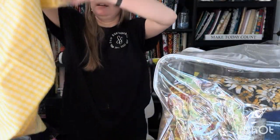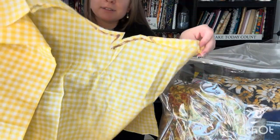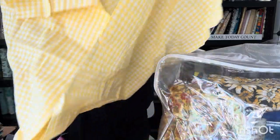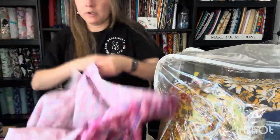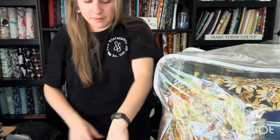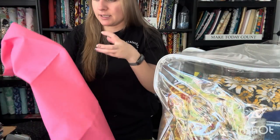Oh, this one's cut into, like, what in the world? I think someone was trying to make an article of clothing. Anyways, those are the first 2 pieces. This one is more like silky satin. It's a pretty big piece. Then we've got this pink, which is not quilting cotton, but it's not utility or duck. It's somewhere in between.